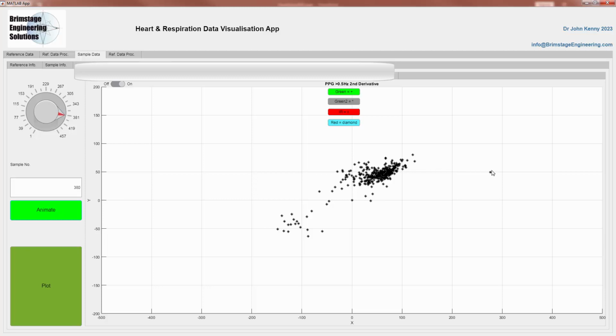Then we get one right out there in the middle of nowhere. So we can try and have a look at this one first. This is still running, and we've still got points getting. It's filled up all that in now. So this is the main cluster here, with a couple of outliers.